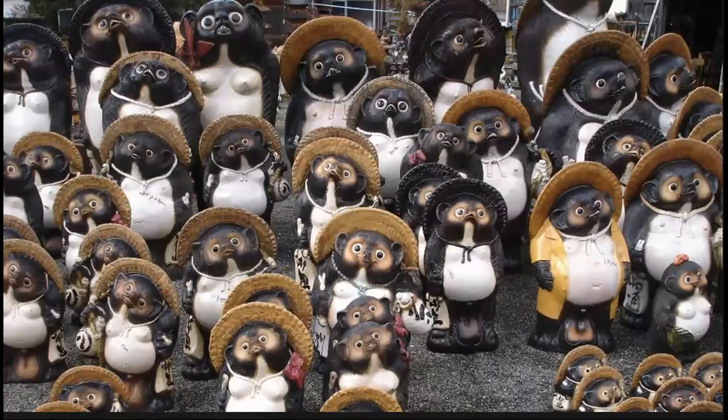Shigaraki is also well known for these ceramic raccoon dogs. We call it tanuki, and this is really charming clay product that tourists and sightseers buy. It's like a face jar in North Carolina, and there are many tanuki makers in Shigaraki.